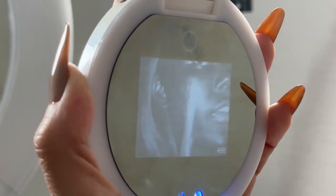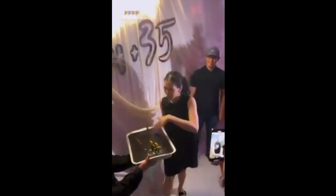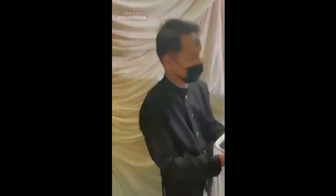First, you can see the sunscreen is white. Obviously, sunscreen is white. Pero pag pinahid mo siya sa mukha mo, para siya Alex Gonzaga. He needs some milk! Charot!